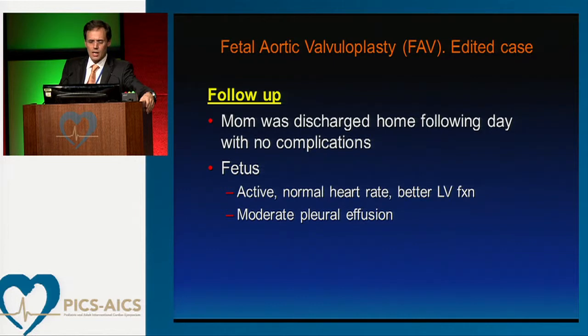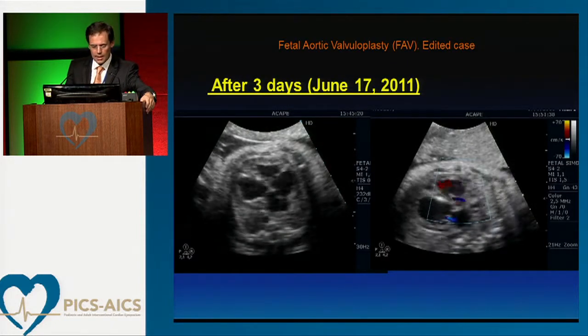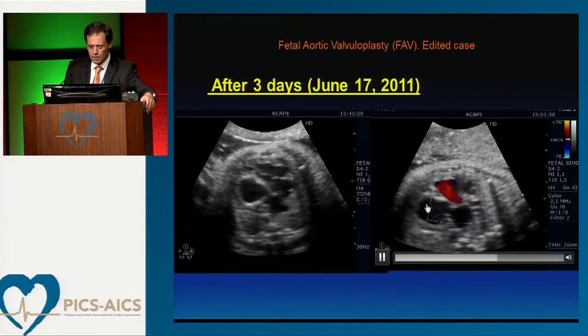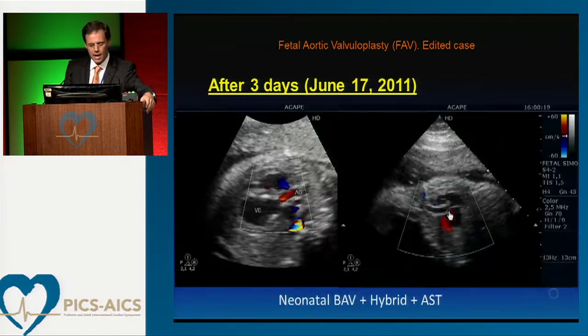So the mom was discharged home the following day with no complications. The fetus was fine. He had a moderate pleural effusion. And we show that this was 3 days after the procedure. Still, the left ventricle was not beating that well. There was some antegrade flow, a little bit of AI.